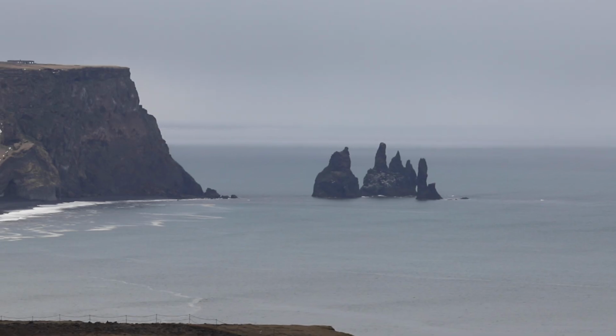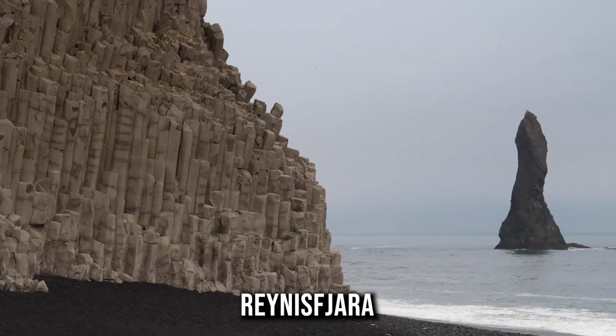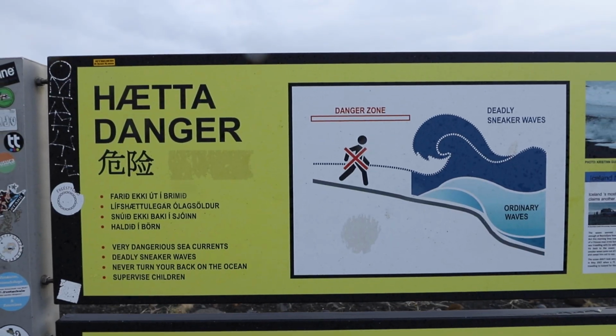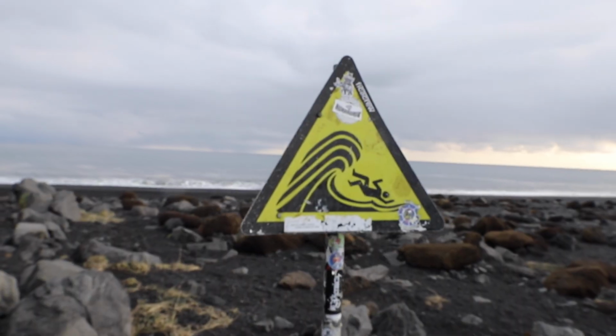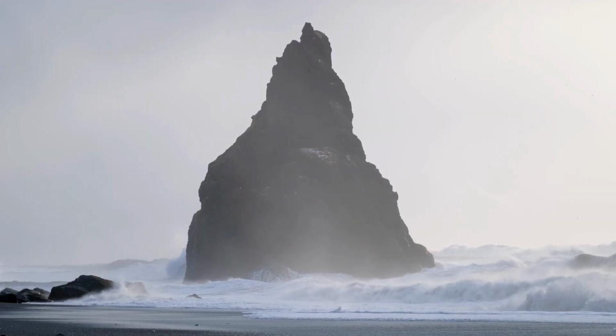From a distance, you could see Reynisfjarðar Black Sand Beach, which is world famous and was our next stop. You definitely have to be careful here though. The beach is prone to big waves that will hit the shore unexpectedly, and there is signage everywhere that warns you about that. The rock formations here are really unique, and it is a definite must visit for your road trip.